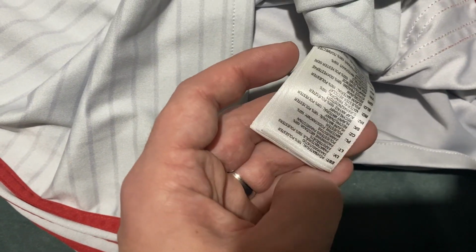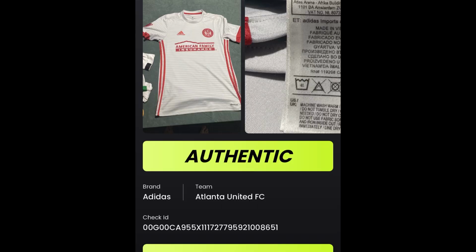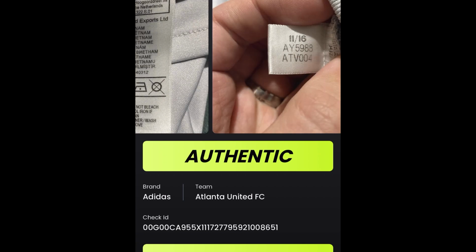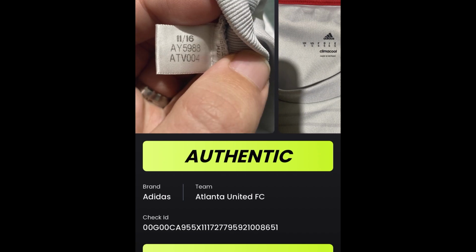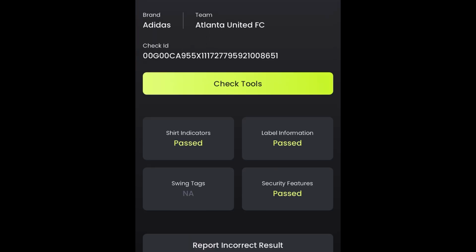We've obviously got our labels down here, but they're upside down, which is unusual. But they're there nonetheless. So we're going to run this one through. As you can see, everything about that one came back authentic. You can see, look, we got the tags in, got everything in. It's going to give us our shirt indicators passed, label information passed, security features passed.